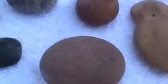Then I just found this in one of the first fields I started hunting. And it's a big old hunk of mica. And this stuff here, you can take your fingernail and you can flake this doggone stuff off with your fingernail. And well, I can't really do it right now. It's trying to come off, but it won't do it.